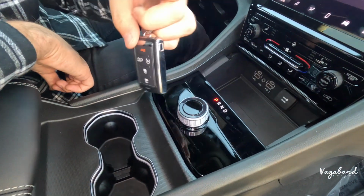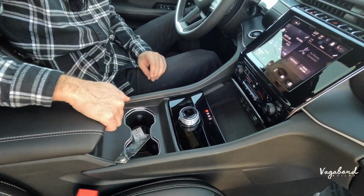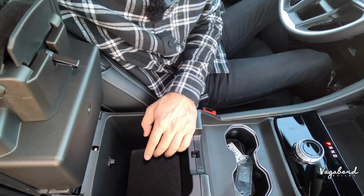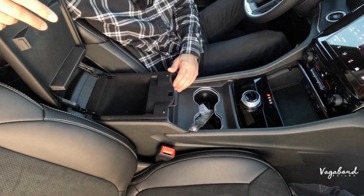And this is what your key fob will look like on the 2024 Jeep Grand Cherokee. Popping up this center console cover, you are going to have some cubby room for personal belongings, and that is a dual level. All right.